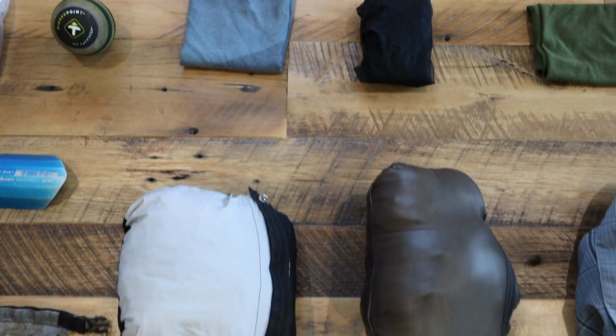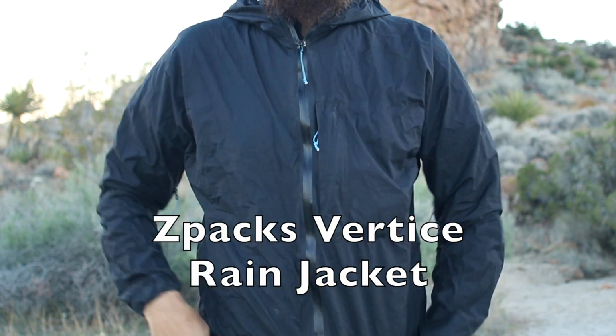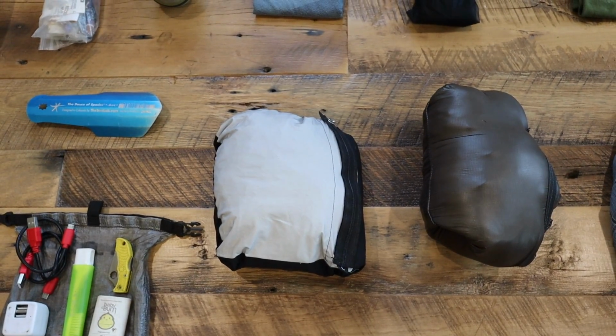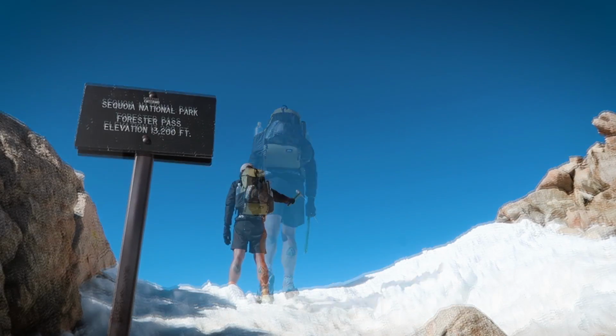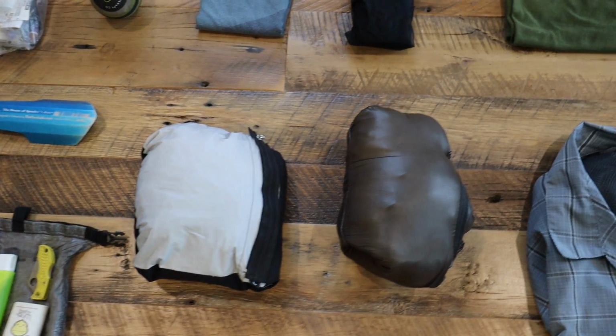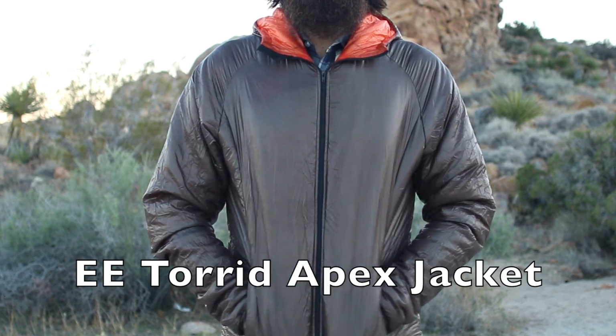Cruising on down is my Zpacks Vertice rain jacket. Now, it came in handy pretty good as an extra layer for warmth when I was in the Sierra. But out of every single day I was on the trail, it never really did rain. So I can't really speak much to it being a good rain jacket on the PCT because I didn't have any rain. It was, however, an excellent layer against the cold. And I would usually layer and put that on top of my Enlightened Equipment Torrid Apex jacket. That is my 7D version.